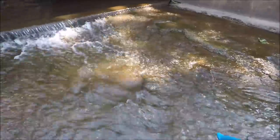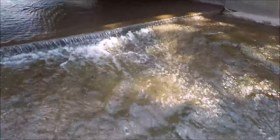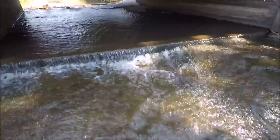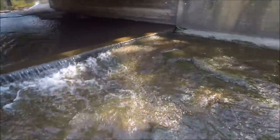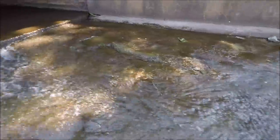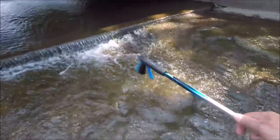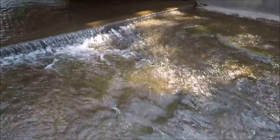New spot. I know they all look the same, but they're not. So we're gonna head upstream. Just gotta figure out if I wanna climb back out up the wall, or if I wanna go through here and slip and bust my tail. But if I did fall, I would just simply wash back to right here. So that might not be so bad.